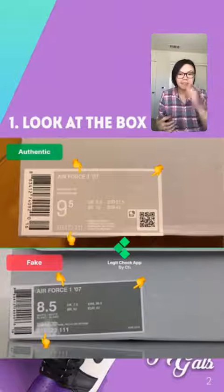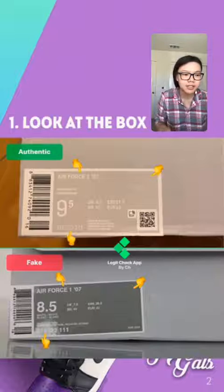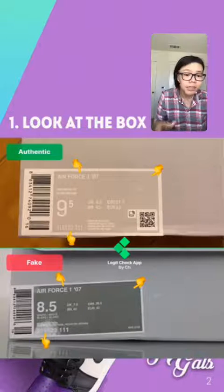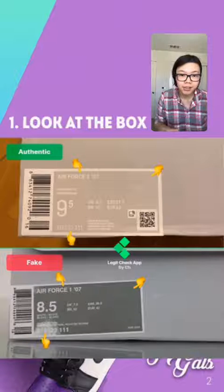The first thing in how to spot fake Nike sneakers is that you look at the box. This is something that I didn't think about, looking at the box itself. If the box is available, you're going to have to check a couple of things.